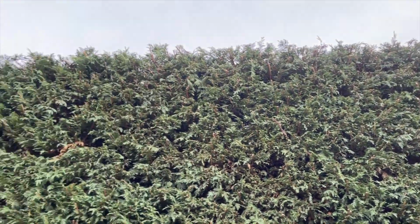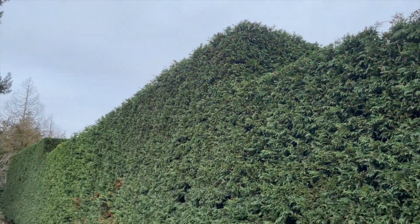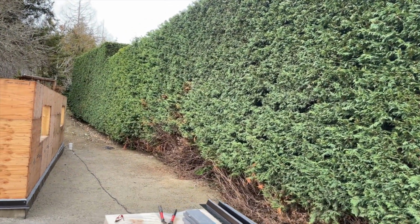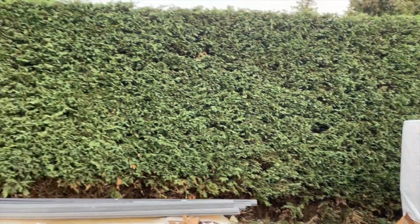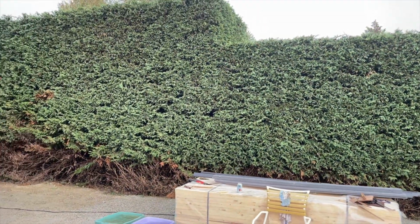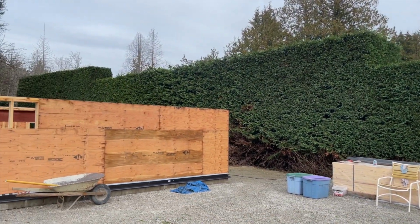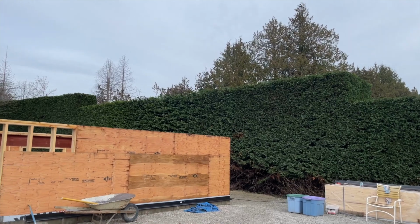Okay, the hedge is done. Has nothing to do with house construction, folks, but it has to get done. Every 2 years. That is a mega job. I would hate to pay the bill to have that professionally done.